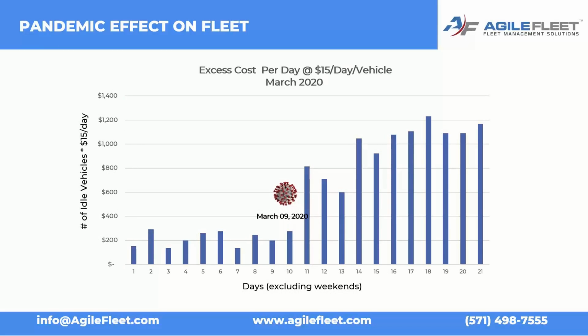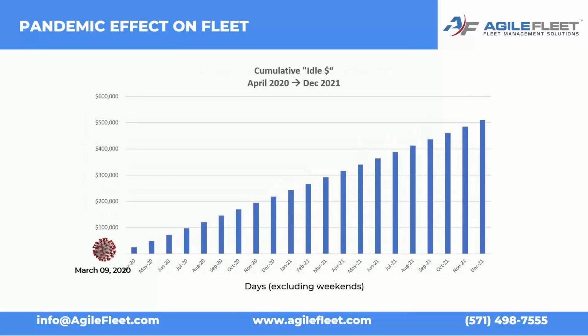at a 35% utilization rate, the daily cost for these idle vehicles is approximately $1,000 a day for vehicles that are just sitting outside in the parking lot. This $1,000 a day estimate is actually pretty conservative when considering all of the costs of operating a vehicle for this relatively small portion of the fleet.